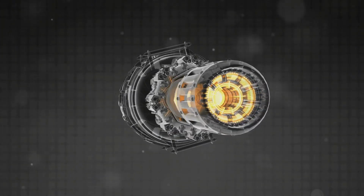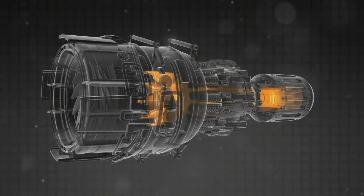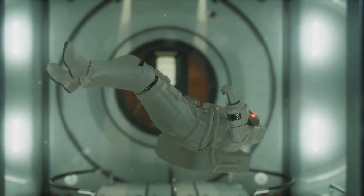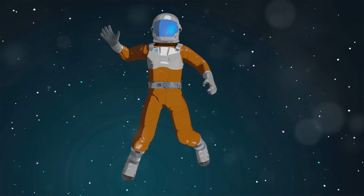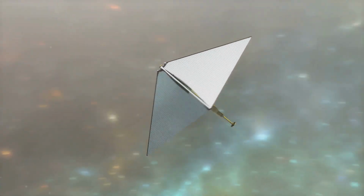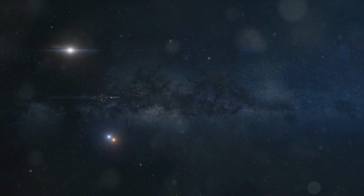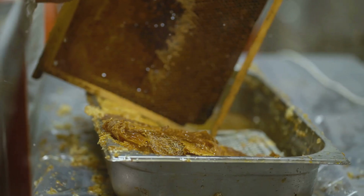By mimicking this natural design, engineers can create components that are both strong and light, ideal for space travel. In space, every gram counts. The cost of sending materials into orbit is astronomical, so reducing weight without compromising strength is crucial. A lighter thruster requires less fuel to launch and can travel farther. This efficiency translates to significant cost savings and extended mission durations, allowing for more ambitious space exploration.